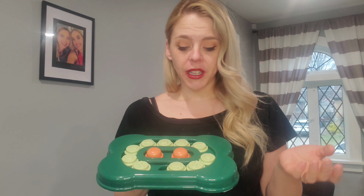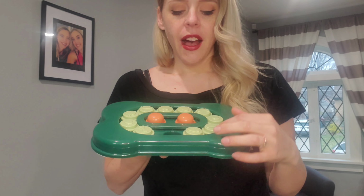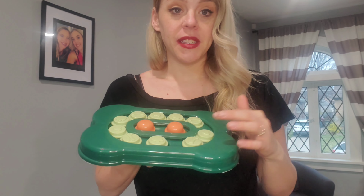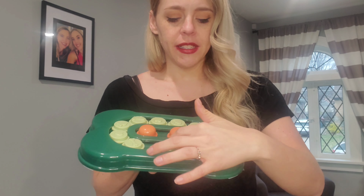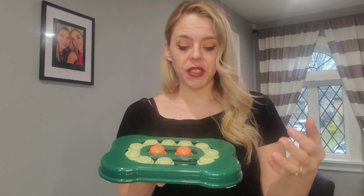It is durable and safe. It is made of BPA-free plastic. And the way it works is you actually fill each hole with treats or kibble, and then you slide the puzzle pieces over, and they will nose this around in order to find the treats and the food inside. And you can increase or decrease the difficulty level by just popping out these little discs. As you add discs, it does get more difficult.